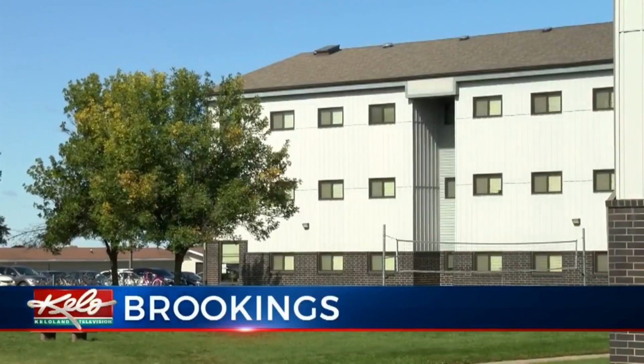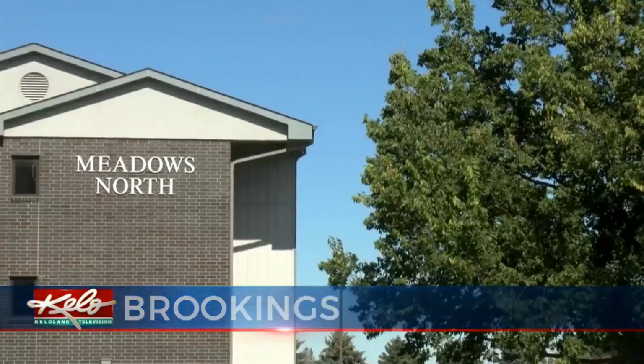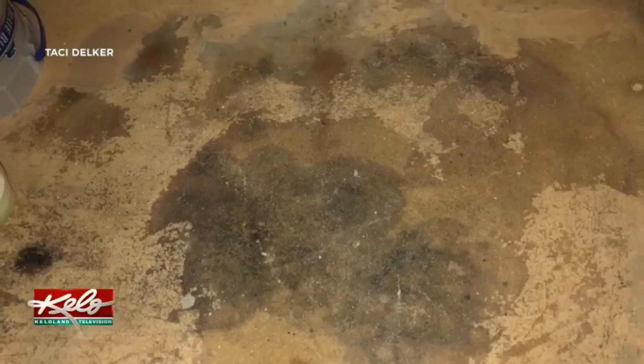Some students at SDSU have an unwelcome guest in their campus apartments. There is mold in the Meadows apartment complex, and KELOLAND's Sarah McDonald spoke with students and shows you how the university is working to fix it. Faith Shoemaker and Tacey Delker are roommates living in Meadows. They first noticed mold in their room a few days ago. These pictures show the mold in their shower, under their sink, ceiling tiles, and vent.